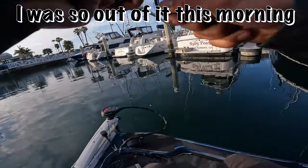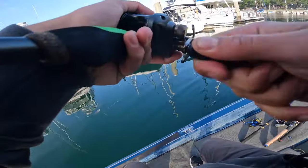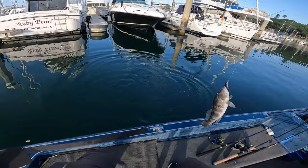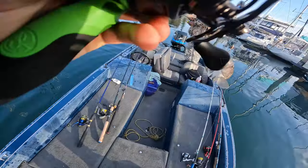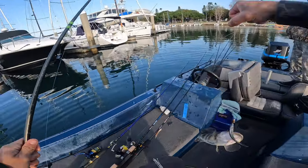Come on. Yeah. Oh yeah. It's a spotty. Oh, you got it on. You threw a smaller bait on there. No, it's the same bait. Pumpkin plastics. Well, you can stay up there. Like a little fluke like that.